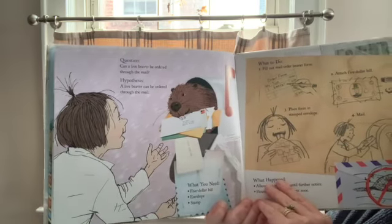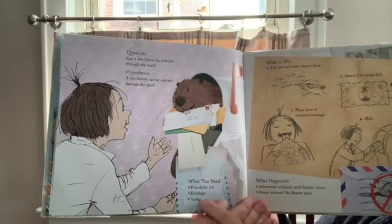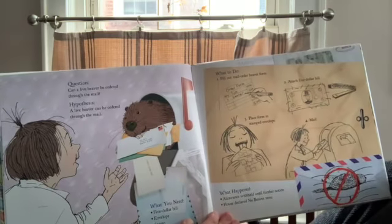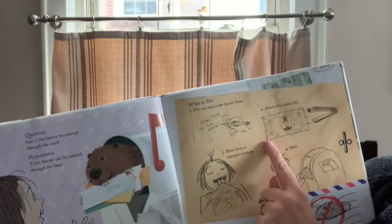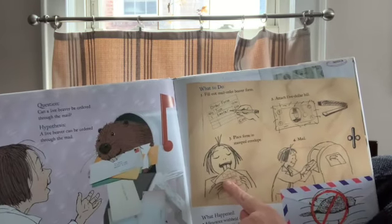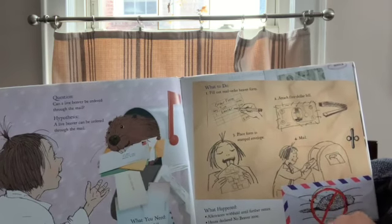Question: can a live beaver be ordered through the mail? Hypothesis: a live beaver can be ordered through the mail. What you need: a $5 bill, an envelope, and a stamp. What to do: number 1, fill out mail order beaver form. Number 2, attach $5 bill. Number 3, place form in stamped envelope. Number 4, mail.